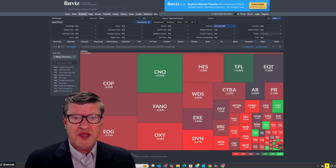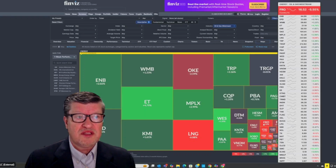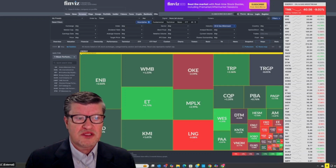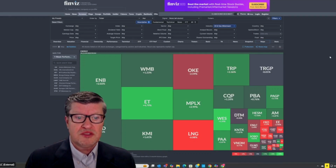If we take a look at the midstream companies, really what we're seeing is the tankers have taken a hit. And the reason for that, well, tariffs. We also see that potential slowdown in economic output for the globe. So most of these tanker companies are starting to take a bit of a hit. These might be some value plays in a few weeks if some of the proposed tariffs don't materialize.